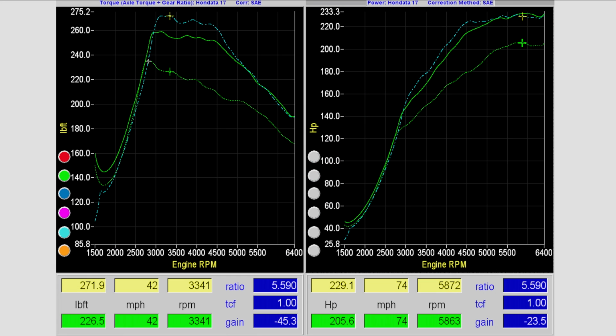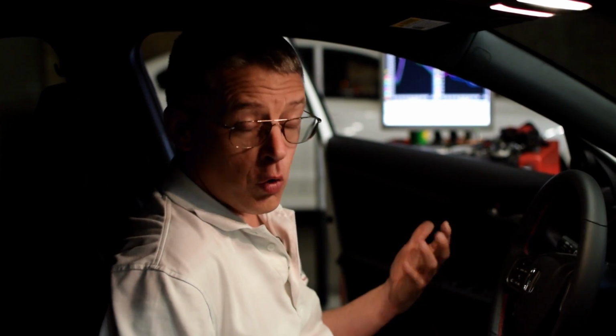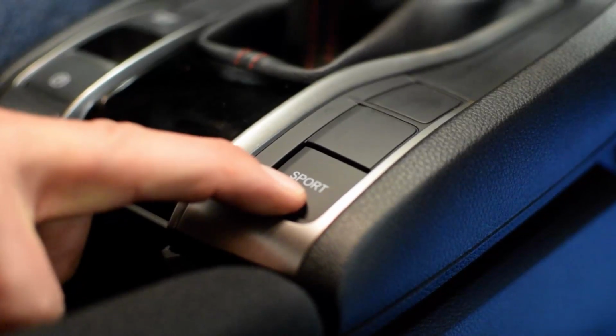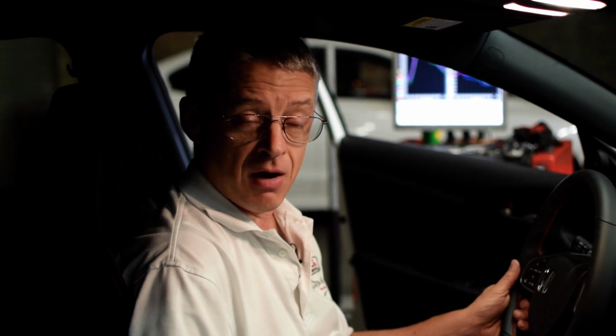The plus 9 PSI calibration gives you an amazing 272 pound-feet of torque, up from the 235 pound-feet of torque that the Civic gave in stock form. All this extra power and torque is now available from the Sport mode, to better make use of your additional power and torque.